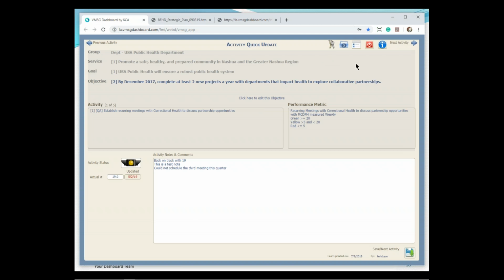Recently, it was interesting because we added the capability of having quick update only users, so they can't get to the main menu. And we hadn't really thought about the idea of, well, how do they change their password? So our folks in North Carolina who use it in every health department across the state asked how to do that. So we added the little key up here to allow you to change your password from this screen.